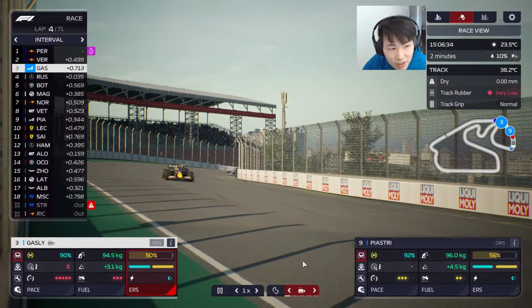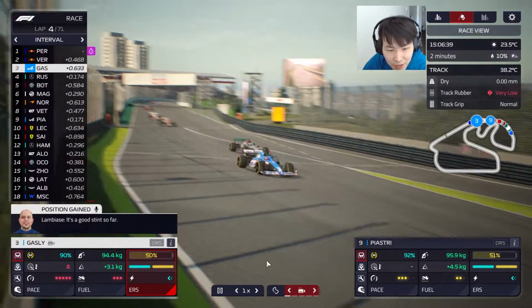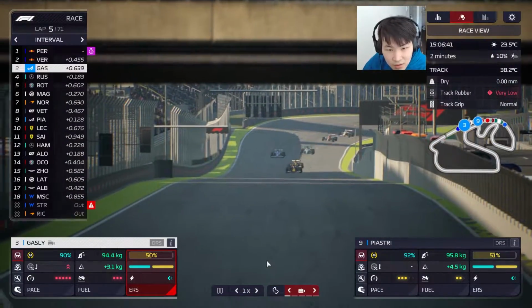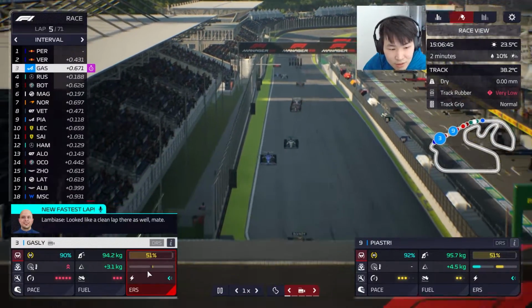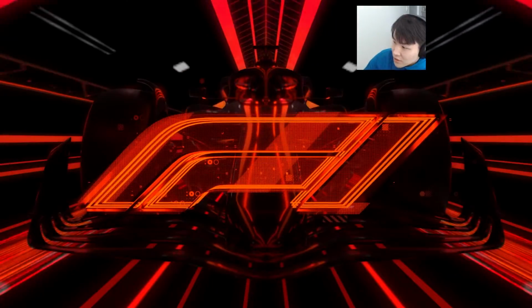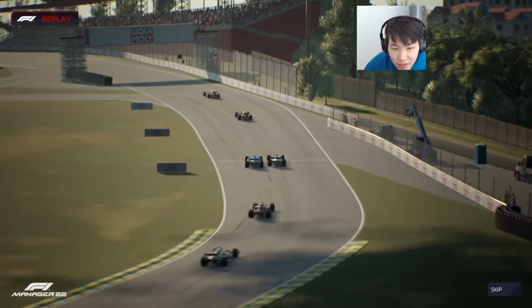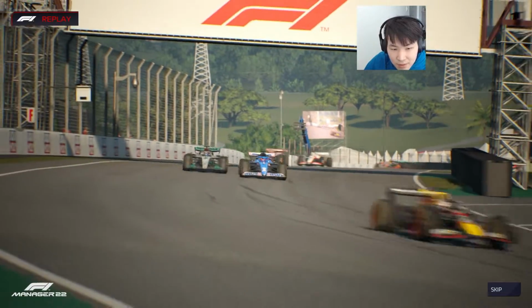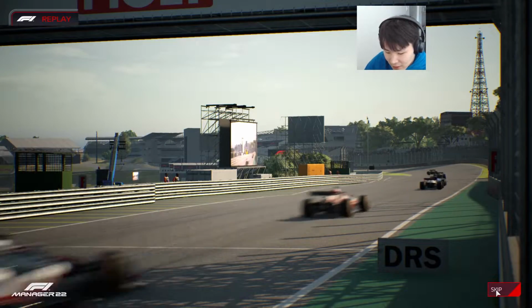Gasly up to P3 here. Gets past Russell. Beautiful. Up the inside as he gets out of Zhou. Nice. Fastest lap as well. Let's go. Alright, I'm going down to neutral now with the deployment. Let's take a look at the overtake. Up the inside around Zhou already. So he had the momentum, and he was able to make the move stick. Beautiful. That's what I like to see.